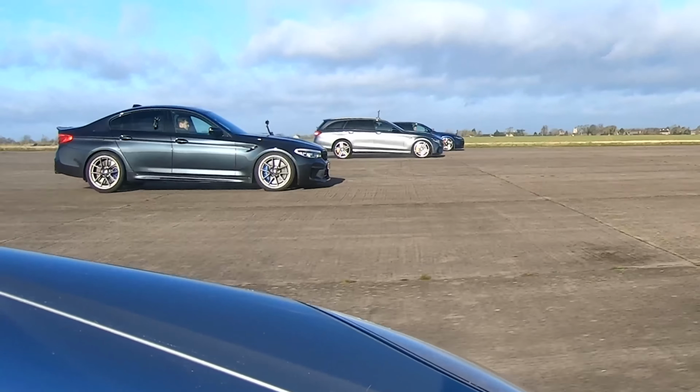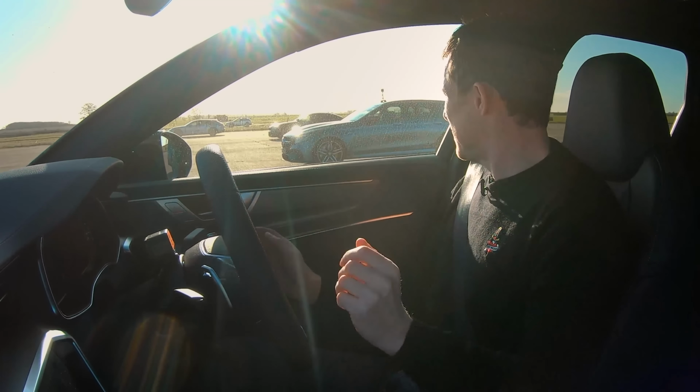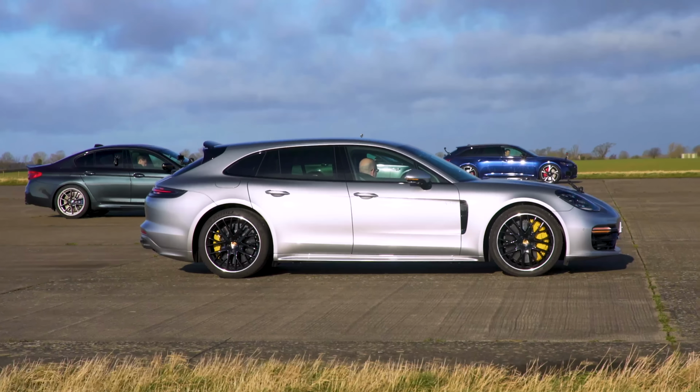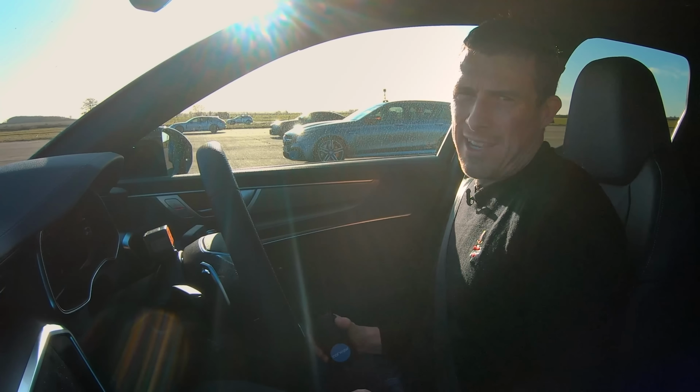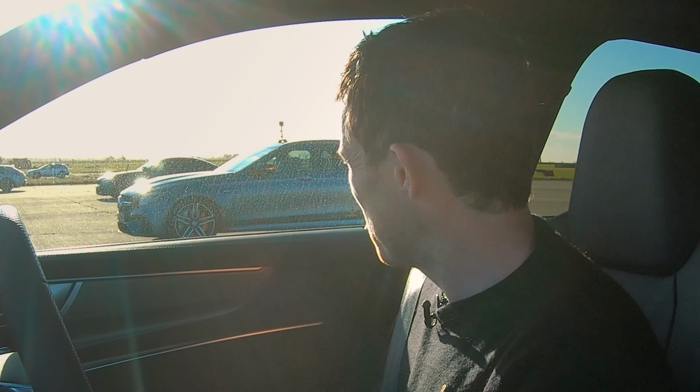No face saving. Oh, piss. So the Porsche's lost. Now it's between the Mercedes and the BMW, and yet again, the BMW's won it.